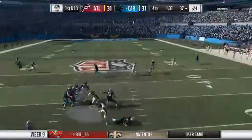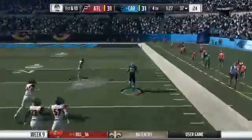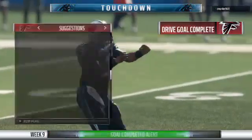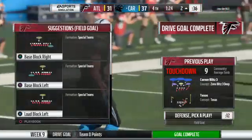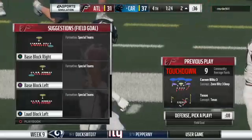Newton. And they've got the hook up. This is Olsen. Greg Olsen, nobody ahead of him. Touchdown, Carolina. Greg Olsen, his third touchdown now on the year. And the Panthers have broken our tie as they take the lead.